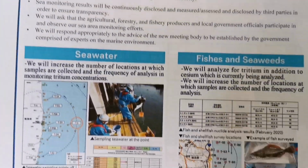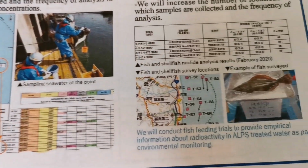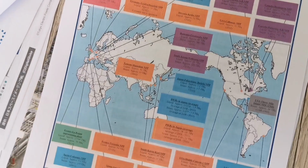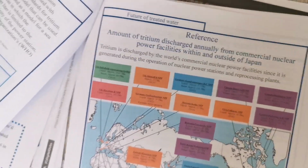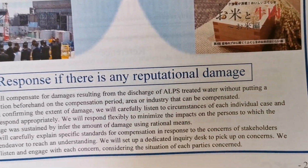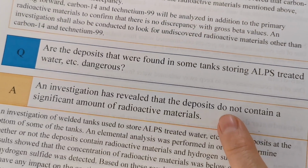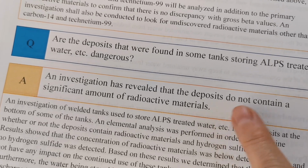And they are monitoring the environment when they are discharging it, but there are no changes even to wildlife. Actually, all these countries in the world are discharging tritium water into the oceans, not only Japan. However, the Japanese government and TEPCO pledged to compensate businesses if they have any reputational damage from this ALPS treated water. The deposits in the tanks storing ALPS water do not contain any significant amount of radioactive material.